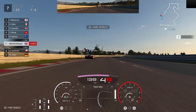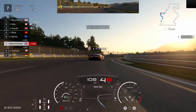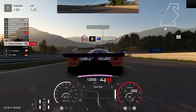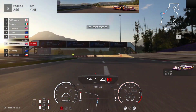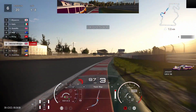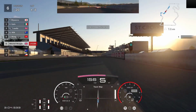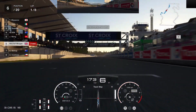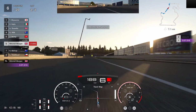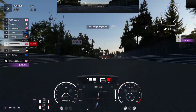Bearing in mind the AI is set to hard at the moment, and they very often brake early into the corner or midway through the corner. So although you're watching for where the cars are braking, sometimes you can just brake that little bit later and carry just that little bit more speed through the corner. Oh, just caught the wall there, moving over it again, not really knowing this track.